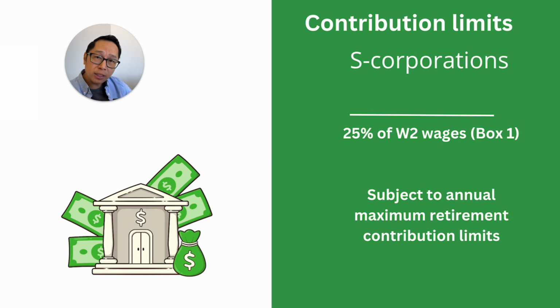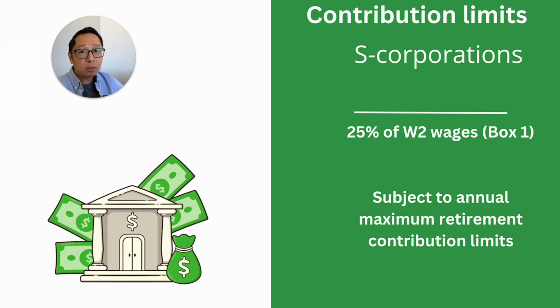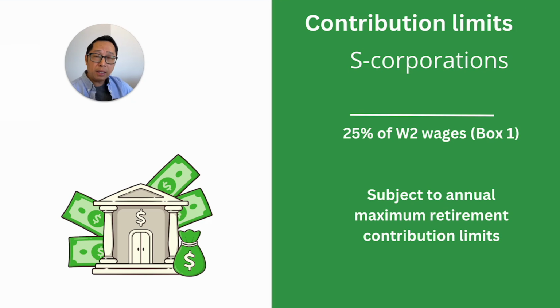For S corporations, the SEP IRA contribution limit is going to be a little bit different compared to a sole proprietorship. For S corporations, it's actually going to be 25% of your W-2 wages in box 1. Be aware that this is going to be subject to the annual maximum contribution limits for retirement plans, meaning that once you reach a certain amount for retirement contributions, you can't go over that amount.